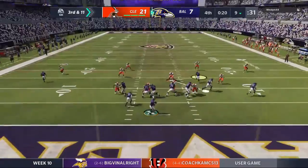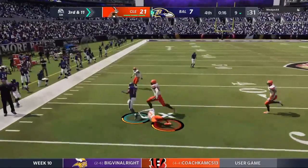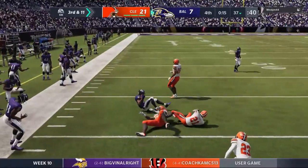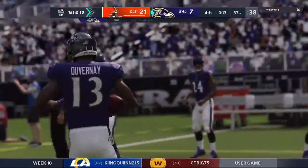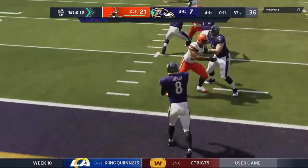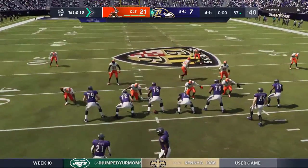Here's Jackson on 3rd down. Open man is Duvernay. And he will have a Ravens first down as they're able to get the third down conversion. That gain on third down, good for 28. First and 10 at the 37-yard line.